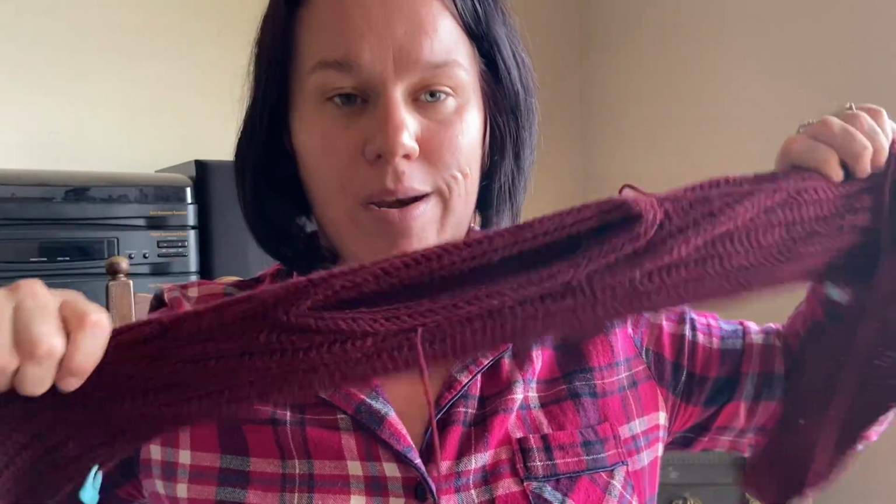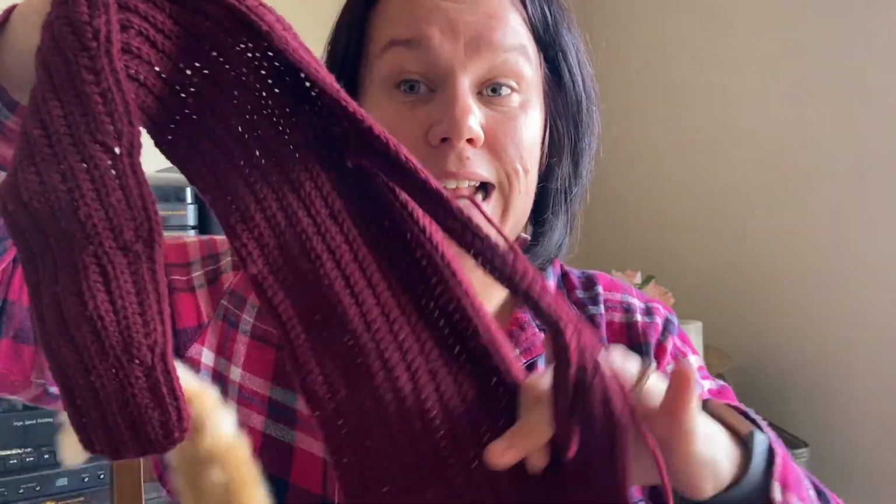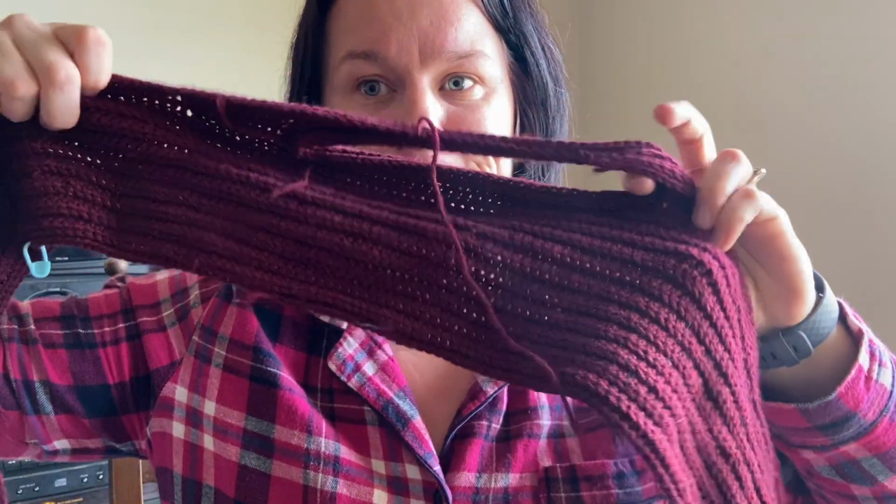So it is a paid pattern, so I won't go too far into it, but it's by Addie Day Designs, and it's the add-along sweater. I don't know, yeah, sorry. That was my cat's tail, apologies.